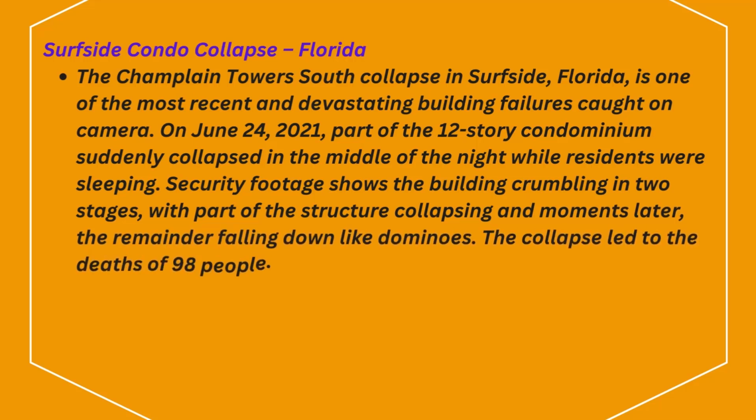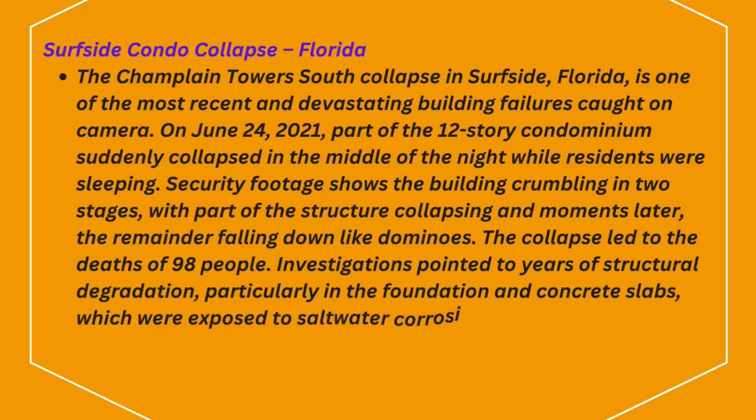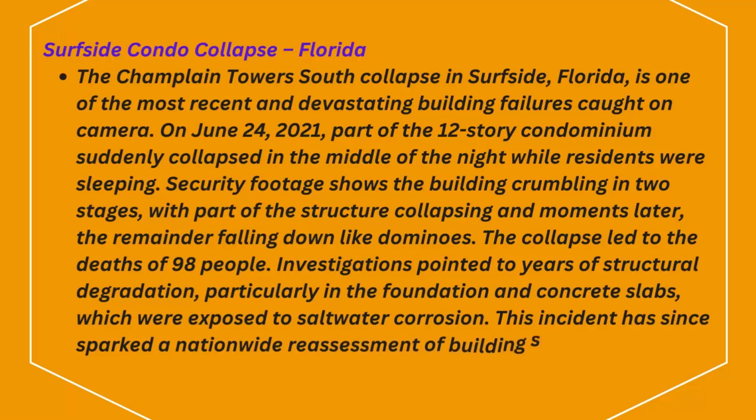The collapse led to the deaths of 98 people. Investigations pointed to years of structural degradation, particularly in the foundation and concrete slabs, which were exposed to saltwater corrosion. This incident has since sparked a nationwide reassessment of building safety standards and inspection practices.